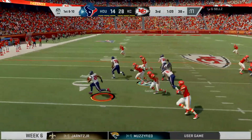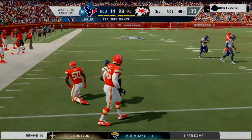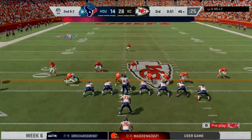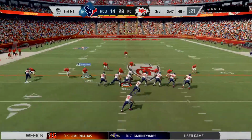On first down, Miller. And the result here, a pickup of 8. Leaves him with 2 to go on second down. And he continues to pile up the yardage. That puts him over 150 now. And this defense has really had its problems trying to keep him contained.